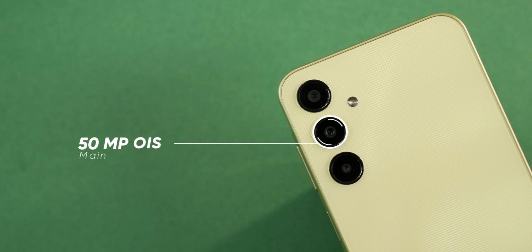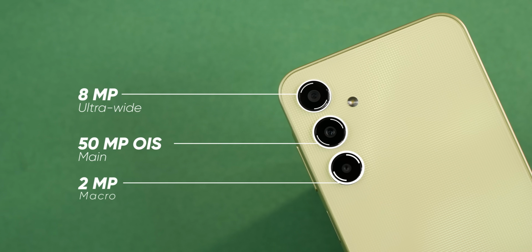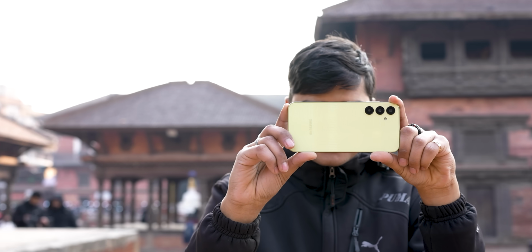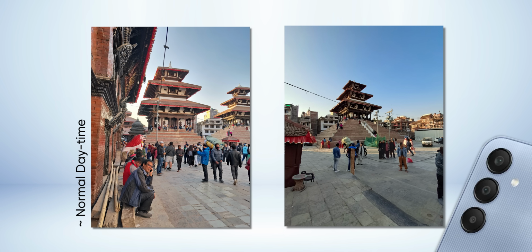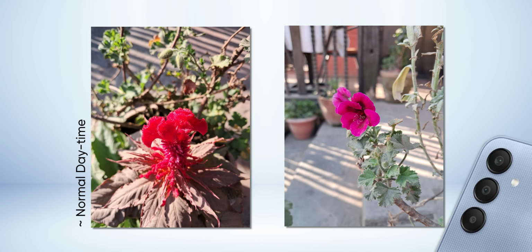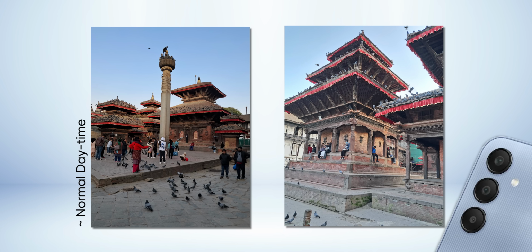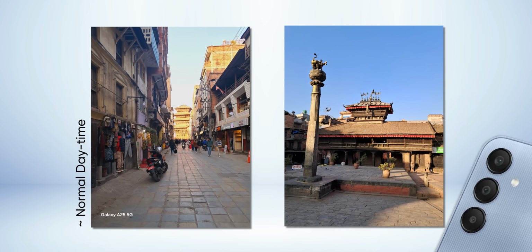Finally, the cameras, and this is one aspect where Samsung usually shines, but I found the Galaxy A25's cameras to be just average. It is better than something like the Poco X6 Pro in terms of colors, but I didn't find the Galaxy A25's cameras to be all that reliable. During daytime, it does capture good, vibrant looking images, and it has balanced dynamic range as well, but I found most photos to be lacking in details, and the highlight management is a hit or a miss.